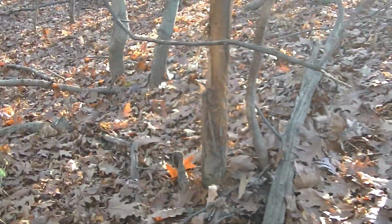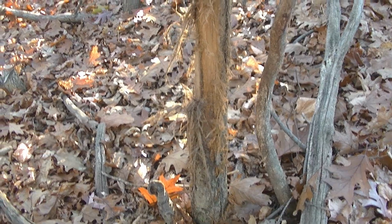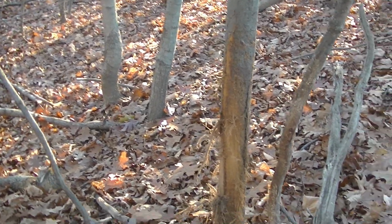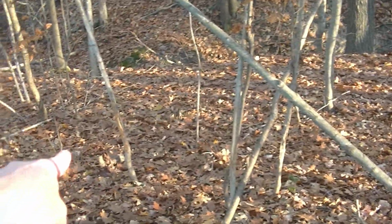Take a look at this. Unbelievable. I mean, guys, are you kidding me? This is one of the bigger rubs I've seen on this property in years. He's probably here for a half an hour doing this. Definitely a big buck. Not sure what he looks like, but I don't think this is one I have on camera. I think a real slammer has finally moved in. There's a couple other smaller rubs in this little patch.